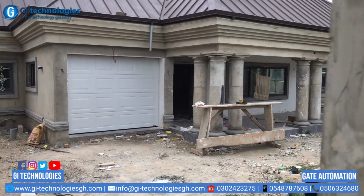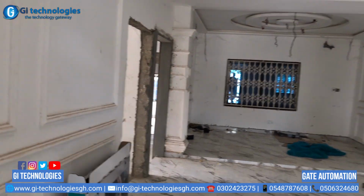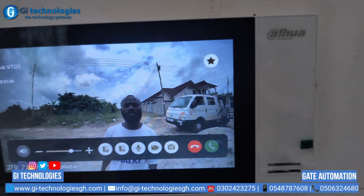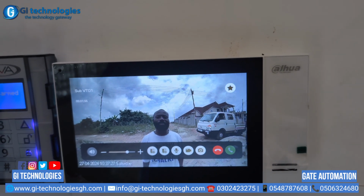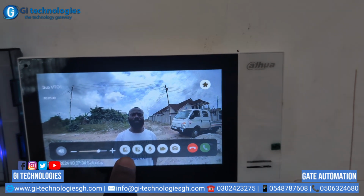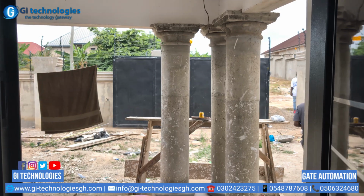All right, so let's go. All right, so I'm gonna speak to him. Yeah, Chairman, what's in Ghana? Yeah, what's in Ghana? Okay, maybe a gate, you know, with the intercom now inside, you know. So I'm gonna open the gate with the intercom. So the gate is open, you can see.